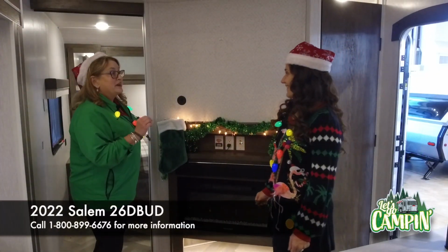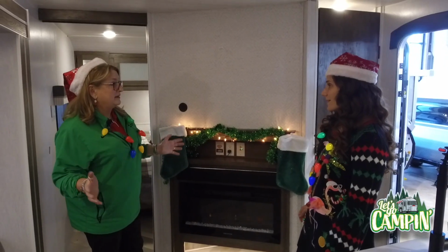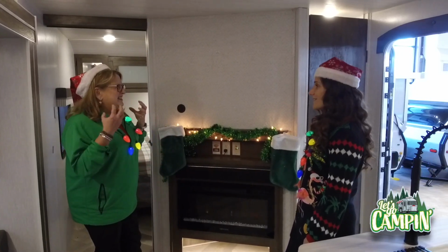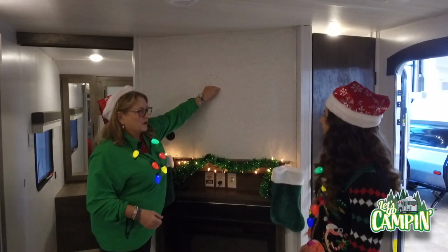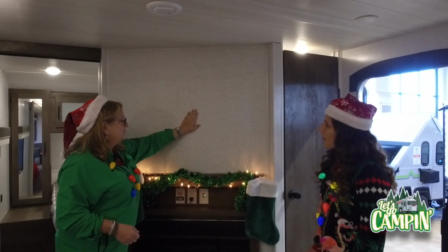Well, Veronica, now we're inside the Salem 26D bed, and this is one of our more popular floor plans in the Salem line. Salem probably sells more trailers than anybody else in the United States, so it's got a good, established, reliable name. So right up here, there's a backer. You can see a little more hollow there. There's a good piece of wood back there. That's where you can put a swing arm mount for a television.